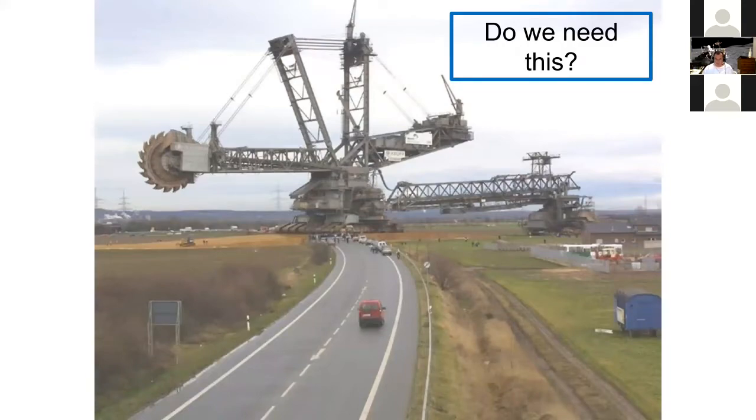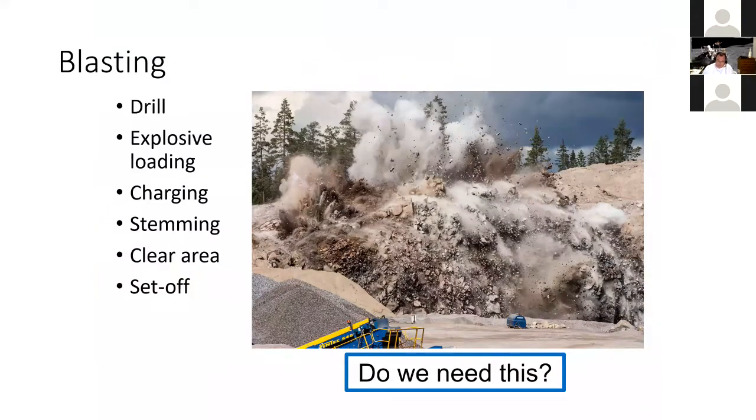Now, the question is, do we need something like this to do that excavation and, of course, be able to drive back and forth? The answer is no, we don't need something like that. But maybe do we need to do any blasting or anything like that? If you talk about vehicles that have to drive on something that was just blasted, that's really not good for wheels, for instance. So do we need to do that sort of a process?